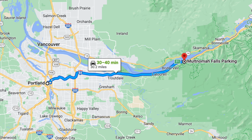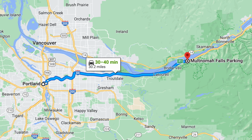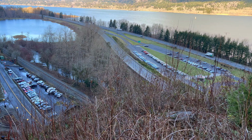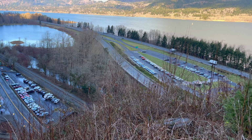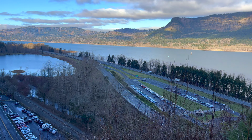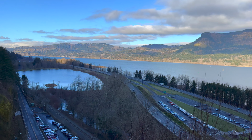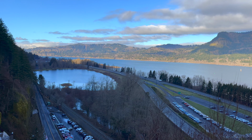The Devil's Rest Loop Hike begins from the Multnomah Falls trailhead, about 30 to 40 minutes drive east of Portland. As Oregon's most famous waterfall, the Multnomah Falls lot is often packed. Here's the parking lot at 9:30 a.m. on a Saturday in February. We were excited to find a number of open spots.